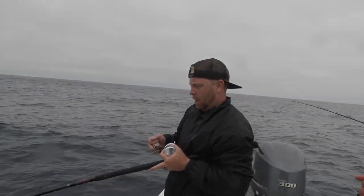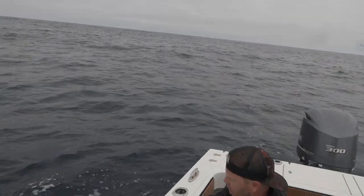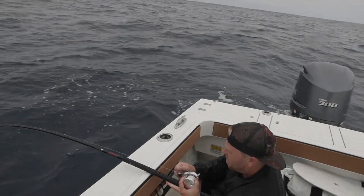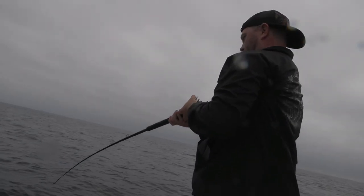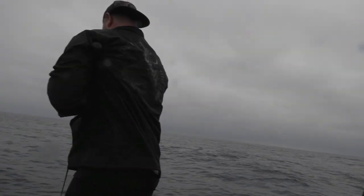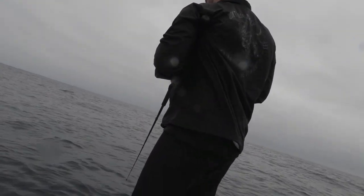You don't gotta pull too hard on him. Just let him see those tail beats. That's a big fish. Just don't horse him. This is a lot bigger fish than the last one. There he goes. Oh, yeah. Nice. That is a nice one. You can see the tail beat on the rod.